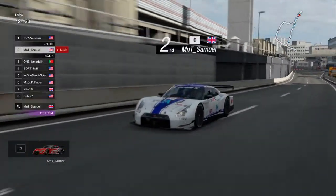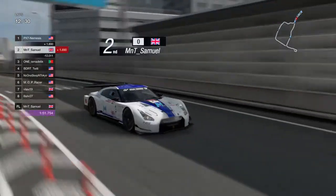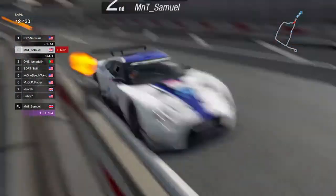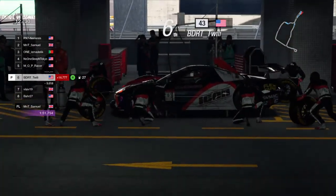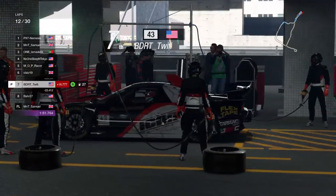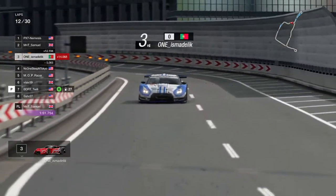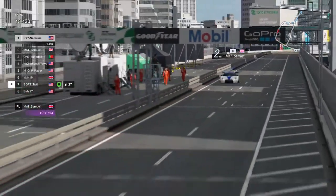Meanwhile, up front, Samuel 1.8 seconds behind Nemesis, so Samuel will inherit 1st place once Nemesis jumps into the pits. Isma a further 12 seconds behind that. Twilight jumping into the pits. I don't think Nemesis did. I think Nemesis is still out on those same tires. I could be wrong though.